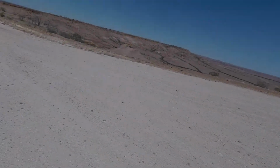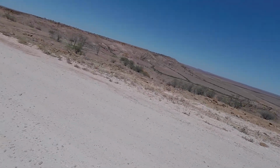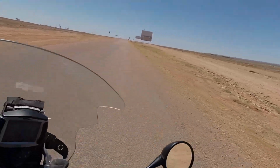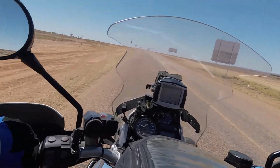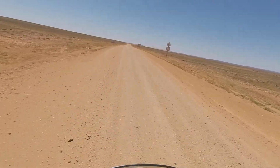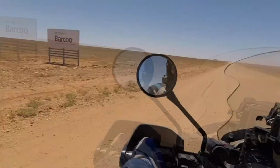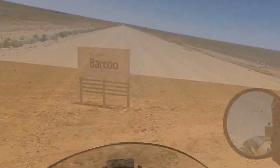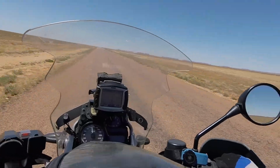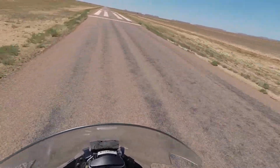Righto, it's time to get the show on the road and get going again. We've still got a long way to go. The horizon out here can sometimes be so flat and featureless that it's almost surreal. And it's not long before I come across another emergency airstrip.